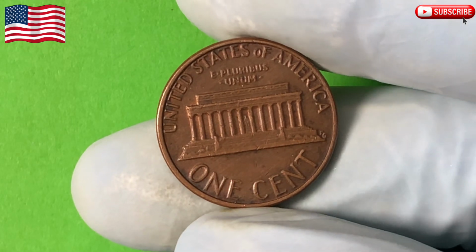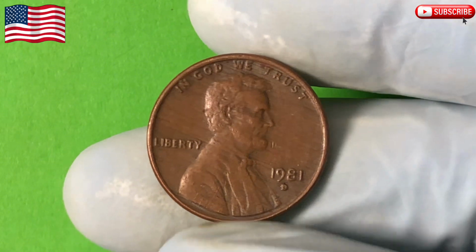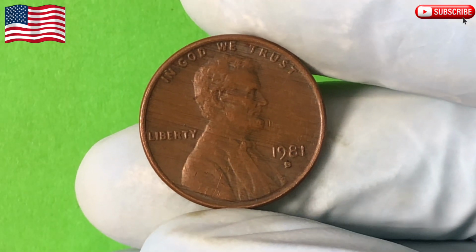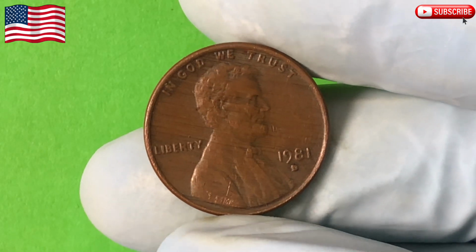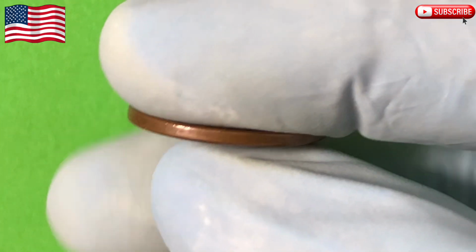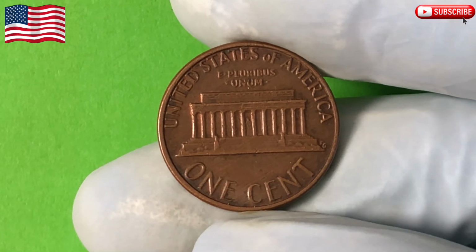Before we talk about the value, let's go over a little bit of history to set the stage for the 1981 1-cent coin. By 1981, the United States had been using the same design for the penny since 1909, when the iconic portrait of Abraham Lincoln was first introduced. And while the basic design of the penny remained the same, the 1981 penny was minted during a very interesting period in U.S. history.